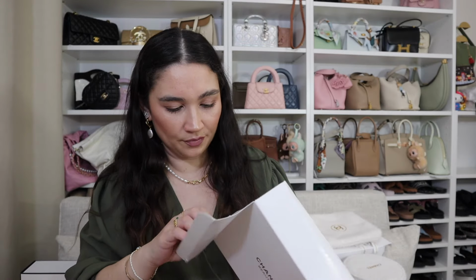So let's move on to the Chanel makeup stuff that I got in here. Most of these are going to be launches from the Lunar New Year collection, so things that have launched for Lunar New Year. Oh, I got another box in here. Let's see what's inside here.